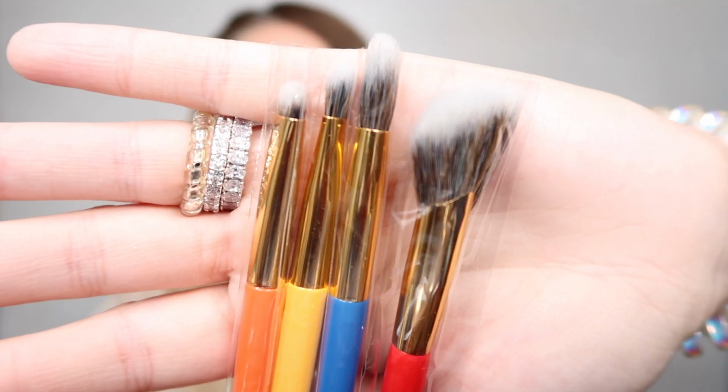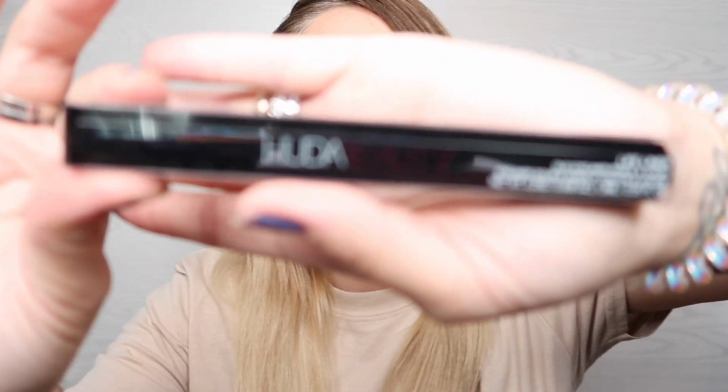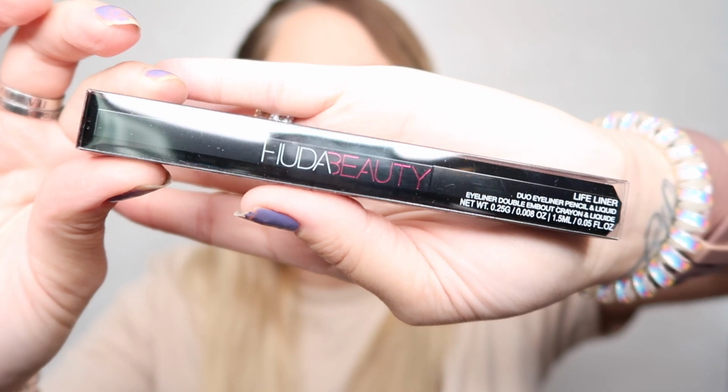Next thing in the box is from Huda Beauty. This is the Lifeliner Duo Pencil and Liquid Eyeliner. Retails for $25. The ultimate life-proof dual-ended eyeliner with a liquid tip on one side and a pencil on the other. Long-lasting, waterproof, smudge-proof, and fade-proof. As I kick my light over. Guys, I got a new ring light. I'm going to talk about it in another video, but I'm digging it. So this is in the color Very Vanta, which is extreme black.